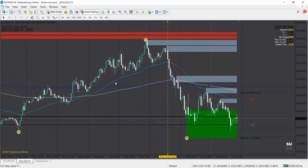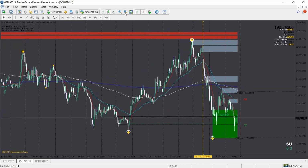So, I mean, my husband had been trading this pair all last week. And then he told me about it. He kept telling me about it, but I wasn't even listening. Like, I was like, okay, yeah, whatever.